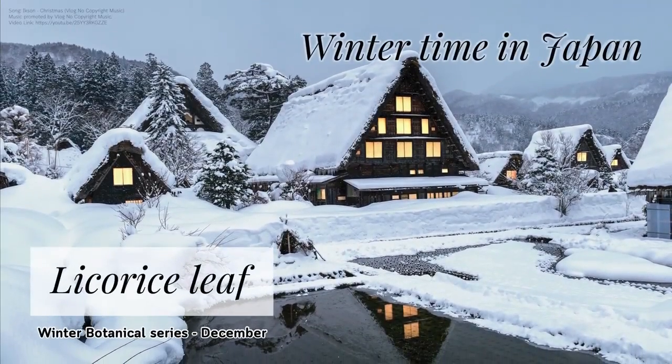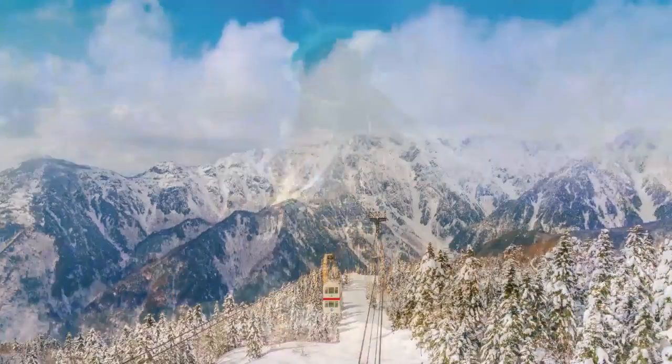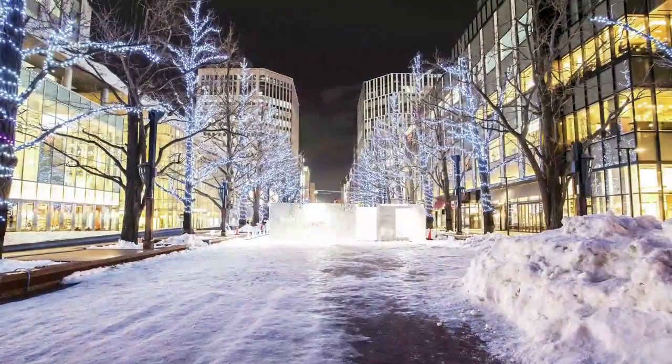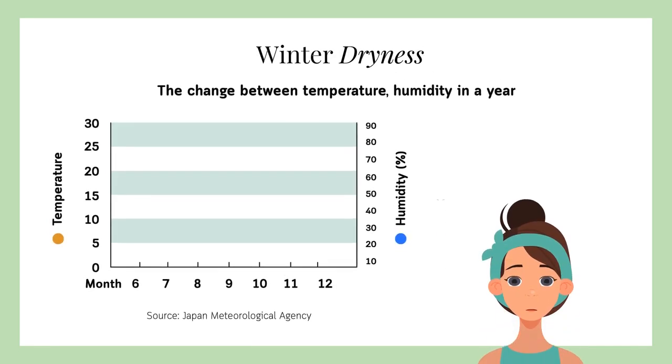December is one of the best months to visit Japan. It is a good time to visit onsens, do outdoor sports, or enjoy the gorgeous winter illuminations. But one of the common issues we face during wintertime is skin dryness. As the temperature drops, the humidity levels also go down.